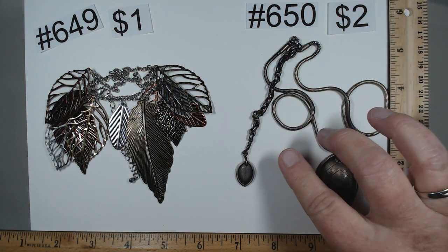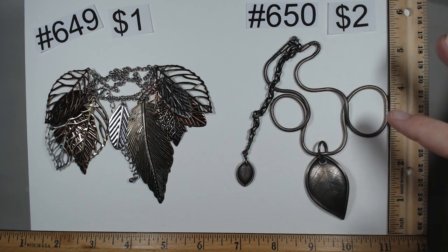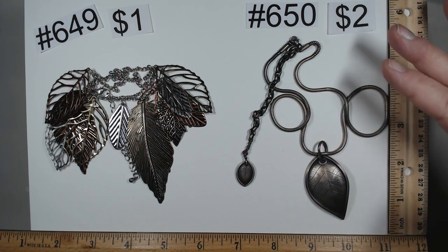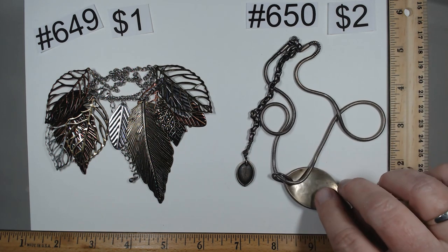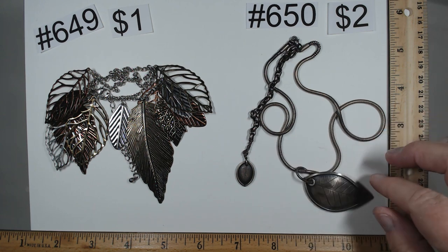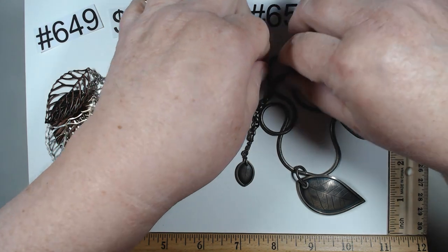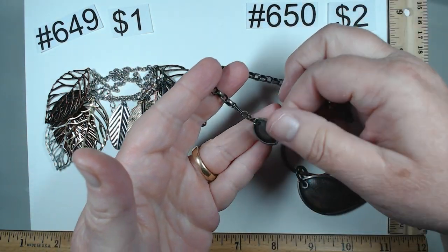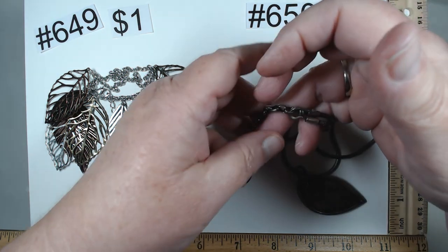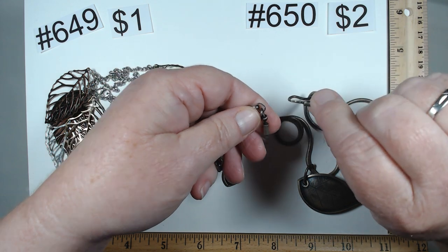This reminds me very much of, I don't know, maybe something like Lord of the Rings. It's heavy, it's chunky. To me, it looks like it could be polished. I don't know, it just sort of is taking on kind of a patina. You know, it almost looks silver. It's kind of cool. It's 18 to 22 inches. I mean, here is the extender. Here is the hang tag. It's the matching leaf. It is a hook closure.